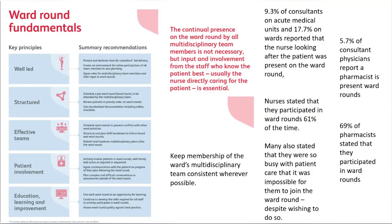So we described some fundamentals of ward rounds, that they're well led, that they're structured, that you've got effective teams working together, that there is patient involvement, and that there is education, learning and improvement happening as a core part of them. Two key recommendations you'll see in the middle of this screen. The first is that there is not a need for the continual presence of every member of the multidisciplinary team on the whole ward round, but you must agree how the information from those professionals feeds in and out of the process for good multi-professional decision making.